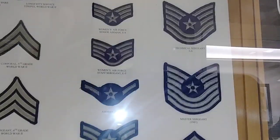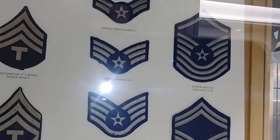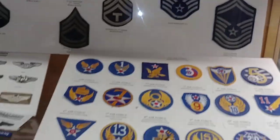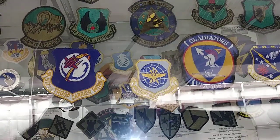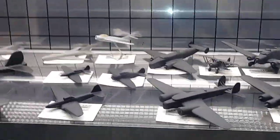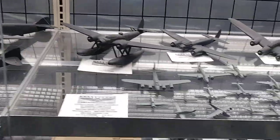Here's Air Force. They don't have all the ones that they were when I was in. Got your patch? Yep. There's my patch, Military Airlift Command, MAC. Uh-oh, it's not focused. Come on, focus. It looks like it's there, that's focused. Spotter models. Little bitty spotter models.